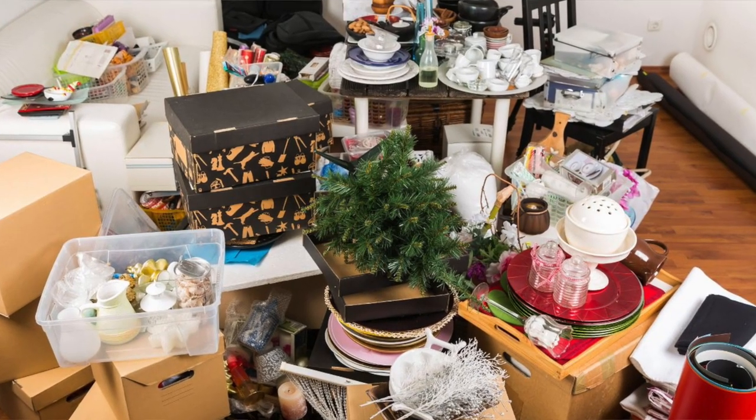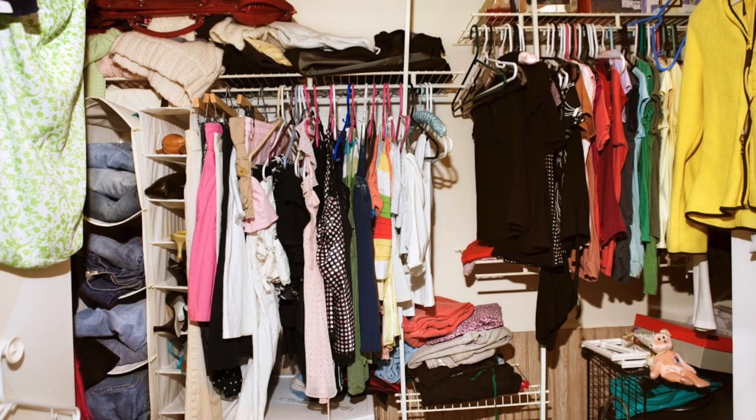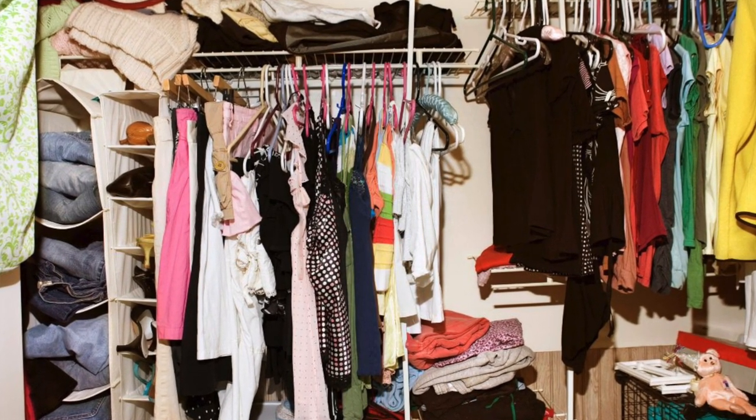So the reason that I bring this up, for all of you who have small spaces, you can attest to clutter buildup happening incredibly fast. Our spaces have zero tolerance for clutter because it quickly becomes out of hand. There is essentially nowhere for the clutter to hide.